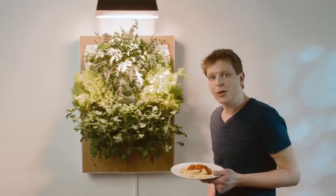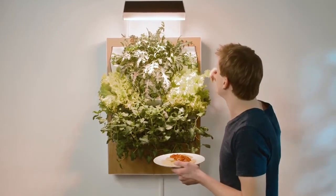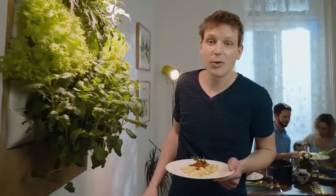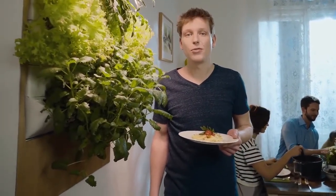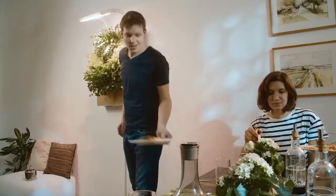In Herbert, you can grow up to 15 plants at the same time, and you can harvest them whenever you need it. This way, you can reduce your food waste too. And the best thing is, you know what's in your food. No GMO, no pesticides, no herbicides, because you're growing everything at home.